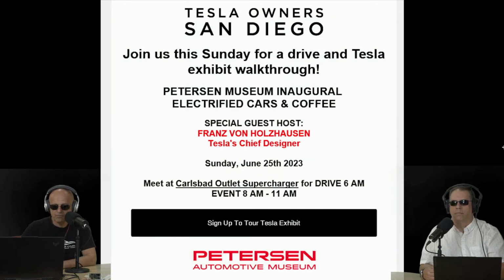They will have free food and drinks. And the Tesla San Diego Club is going to meet at the Carlsbad Supercharger outlet at 6 a.m. in the morning. Those of you that don't want to get up that early, if you can make it to Petersen by 8 a.m., that's when the event there starts. But if you want to go up with a bunch of passionate Tesla people, the San Diego Tesla Club is going to be featuring this, and you'll be able to drive up with them to the Petersen Museum.